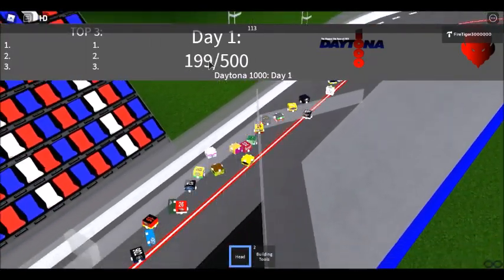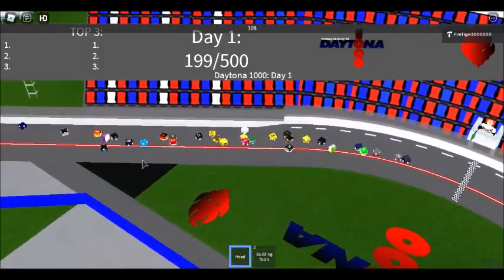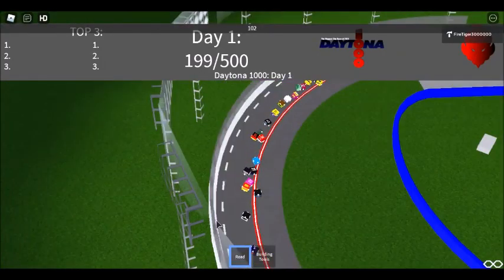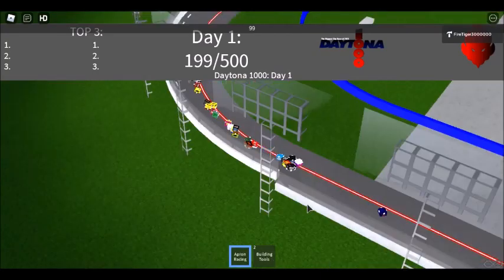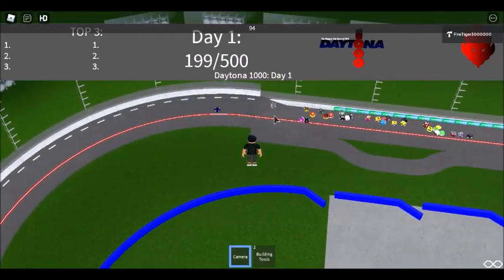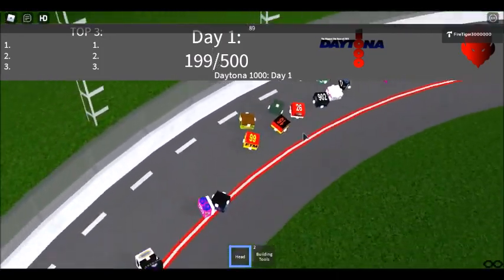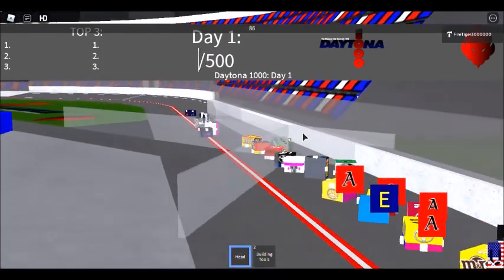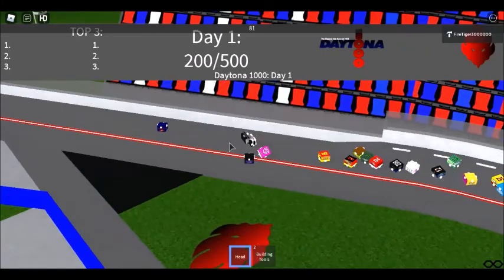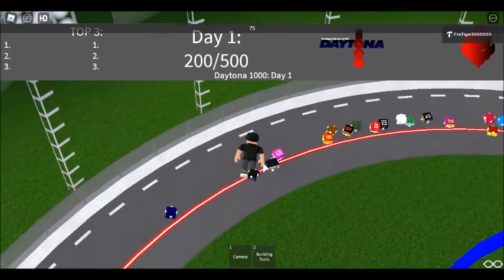And nope. I can't catch up. All right, there we go. We're entering the Daytona 500. Number 1. Final lap of that one. We've got contact, though, in the back between some cars. In 2nd place. Not anymore.